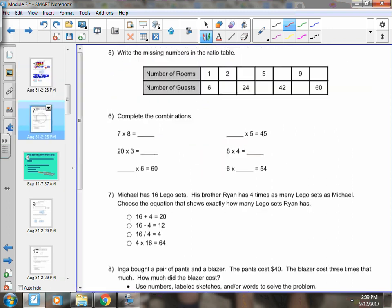All right, on to the back. Write the missing numbers in the ratio table. You have to be careful with ratio tables because it doesn't always go in order. Sometimes they skip around. So the best thing to notice is that the number of rooms, there are 6 guests per room. So the number of rooms times 6 will give us the number of guests. So 1 times 6 is 6, 2 times 6 is 12, 4 times 6 is 24. That's what I mean by it skipping around. So you have to be really careful.